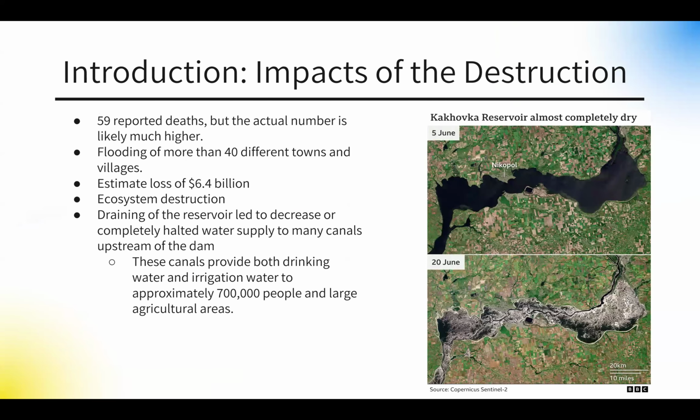There were almost 60 reported deaths, but the actual number is probably a lot higher due to underreporting. There was flooding of approximately 40 different towns and villages, an estimate of about $6.4 billion in losses. That's including all of the infrastructure, buildings, homes, land, crops, etc. Ecosystem destruction below the dam. There are lots of protected fish habitats, and the ecosystems within the reservoir itself were also lost. As you can see, it was pretty much drained immediately.